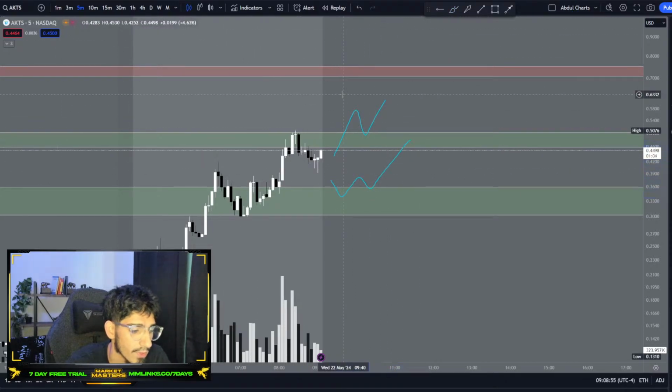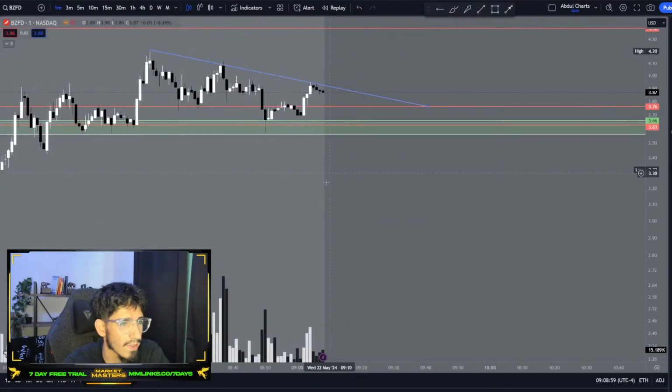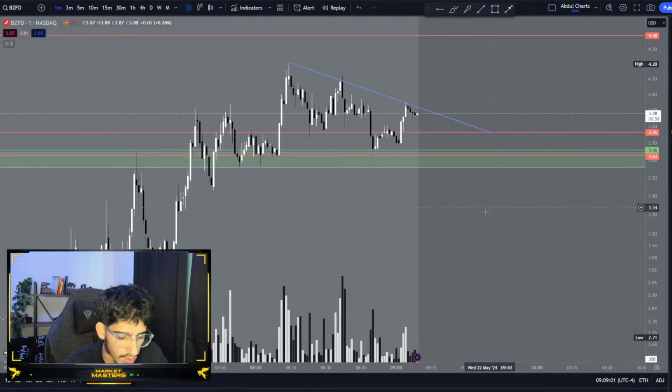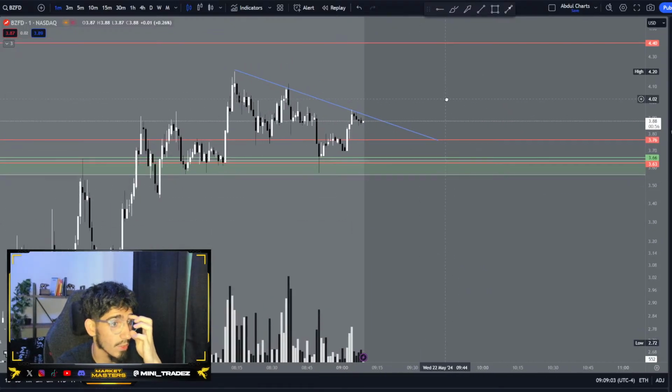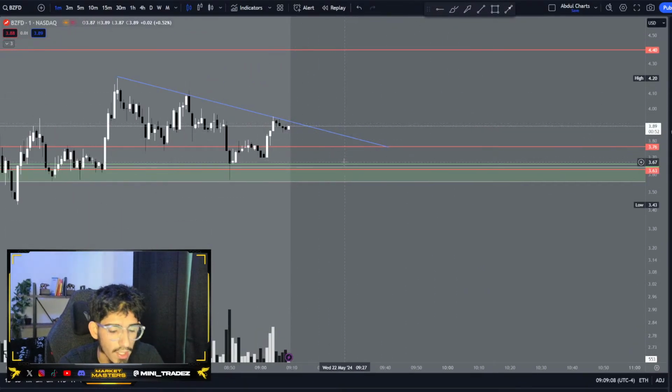Just an FYI for those that do have the 10 EMA up on their chart. I don't have it up on TradingView, but I have it up on Webull, 10 EMA and 20 EMA. Right now, BZFD on the 1 minute chart is starting to hold the 20 EMA. So we're starting to see a flip in trend.